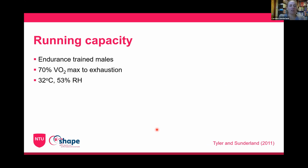So in this study, we recruited endurance trained males, and you will see in the later studies, this links quite nicely that we chose 70% VO2 max to exhaustion. This intensity was chosen because we want the primary reason that the participants stop exercising when they're running to exhaustion is related to a hyperthermic challenge, that they felt they were under a lot of thermal strain. And so pilot testing allowed us to develop that 70% was about the right intensity for this.